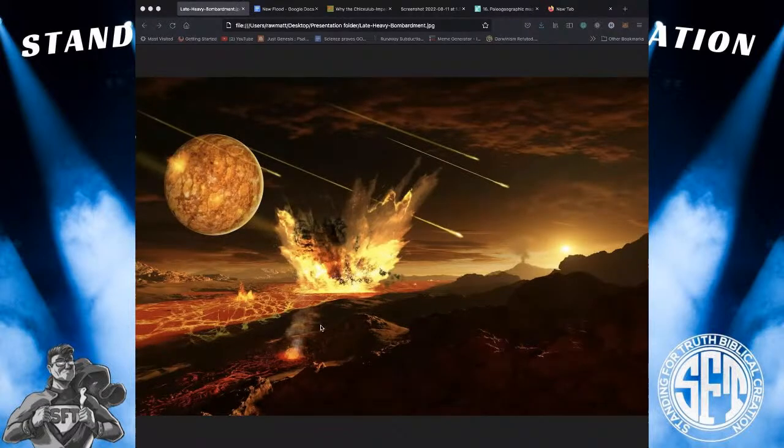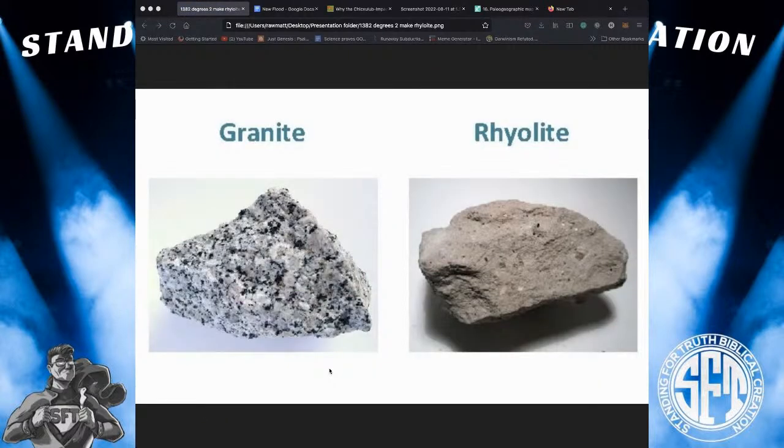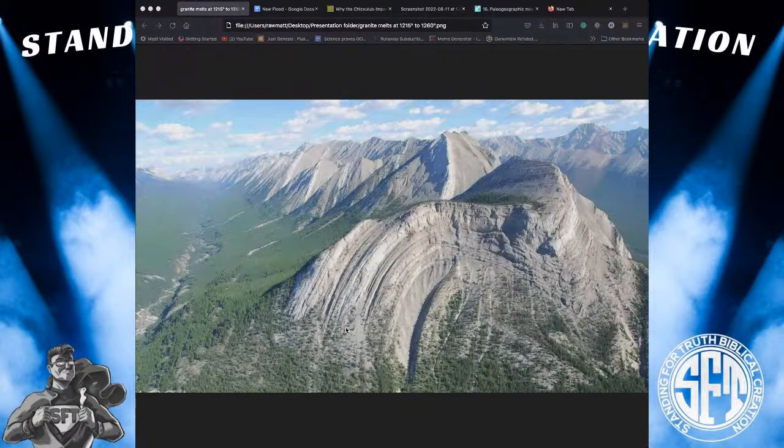And what do we know about a world like this that's coming out of volcanism and lava creating all these different rock layers? Well, guess what? Granite, when it melts at 1,382 degrees, becomes rhyolite. It doesn't come back into granite. You can't have granite after it becomes rhyolite. So therefore, mountains would not be granite if they were ancient, being pushed up slowly through tectonic plates from deep layers. They would be rhyolite, and they're not.